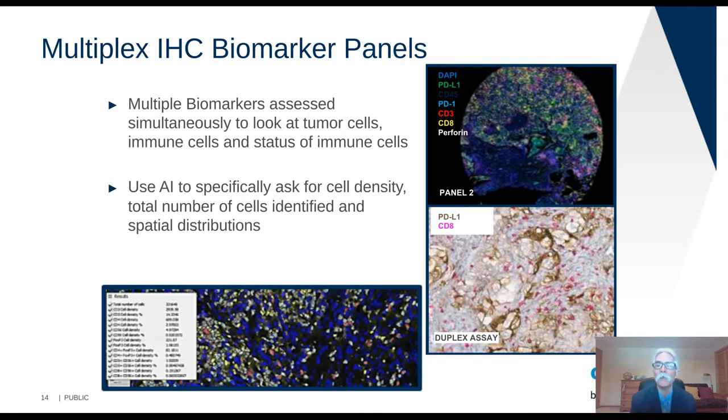Multiplex immunohistochemistry, we see more interest in this space. I think today mainly in the discovery area, where we're looking at biomarkers that reflect biology of both the tumor and the tumor microenvironment, PD-L1 on tumor or infiltrating lymphocytes, the type of infiltrating lymphocytes that are found in the tumors, and other molecules that would be representative of that interaction between the immune system in the tumor microenvironment and the tumor.